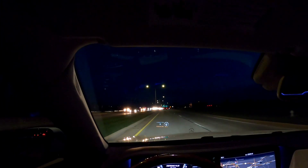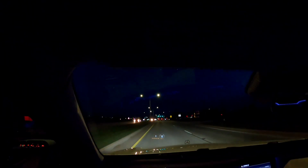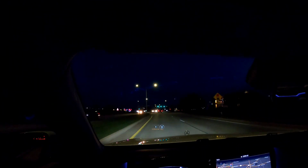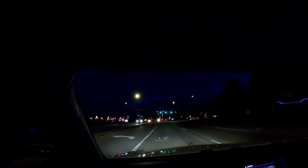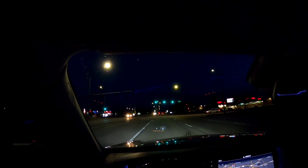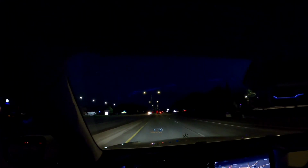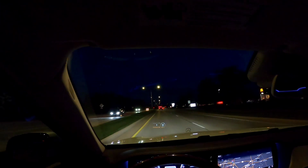As you can see, it does have Distronic Plus, and what that means is the car has adaptive sensors that detect vehicles that may be in front of you, and when you're getting close to a vehicle, it will slow you down automatically. And this is especially helpful on those long highway journeys across the country.